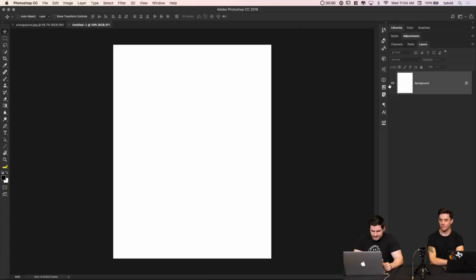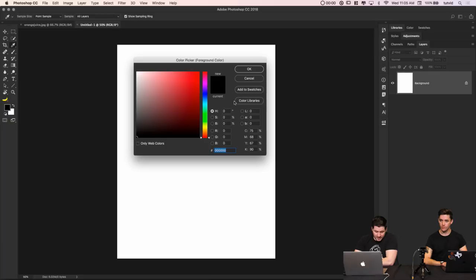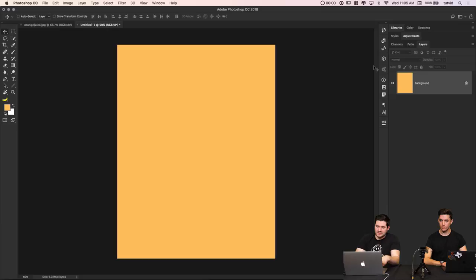Now here we've got our background locked up. We're gonna go ahead and set a foreground color. In fact, maybe I'll make this a little bit bigger just so it's a little easier to see our foreground background color. I'm gonna click here on the black and fill this with the color F6BD62. So we're gonna go with a pretty light orangey color, and then I can hit Option Delete. That's Alt Backspace on the PC. And boom, we fill the background just like that.